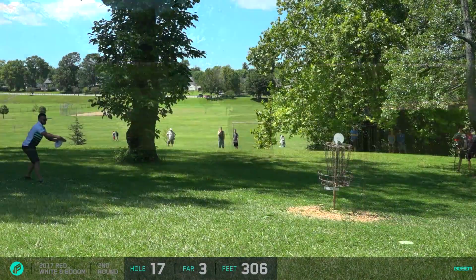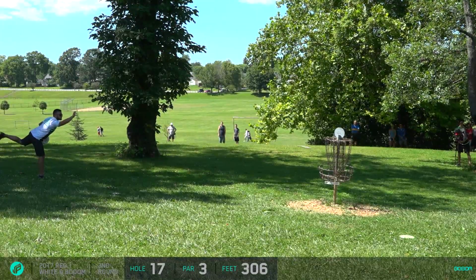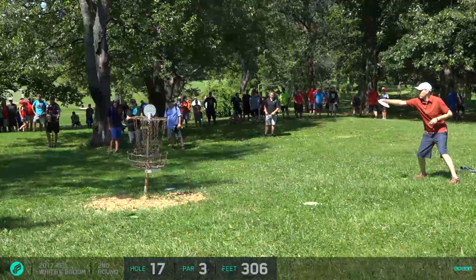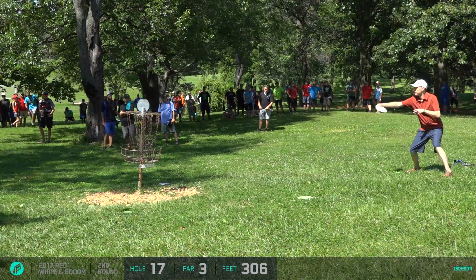Drew's going to be... Lots of air into that one. Not too happy about that. It was a long putt, but... Drew giving a good thumbs up about it. Drew, he's such a good guy.